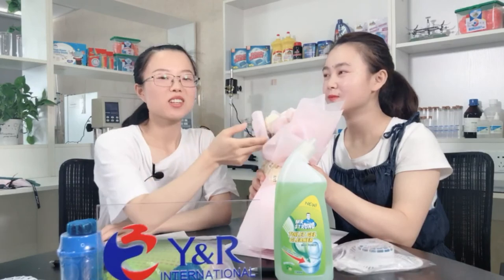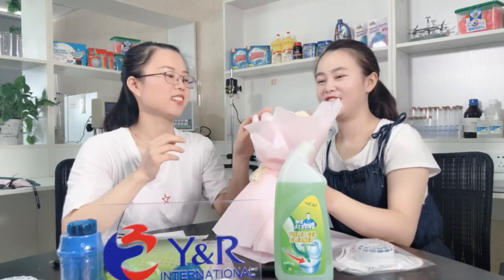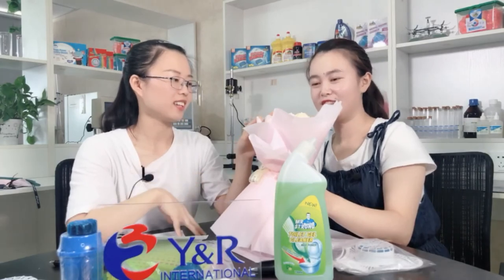Actually, this is not a real flower. Yeah, it's a flower, but I don't know what kind of flower. This is not a flower. Because you said you want to wash your hands after you use the bathroom, right? So this product can be used not only as a gift, but also for cleaning. You can wash your hands. Is it washable? Yes. Okay, special. This is called soap flowers. Oh yeah, soap flower.